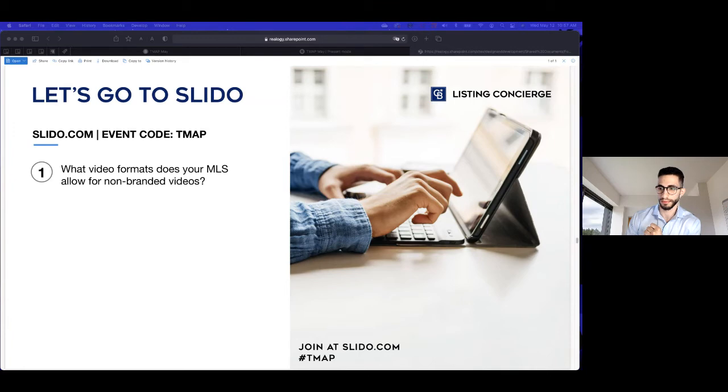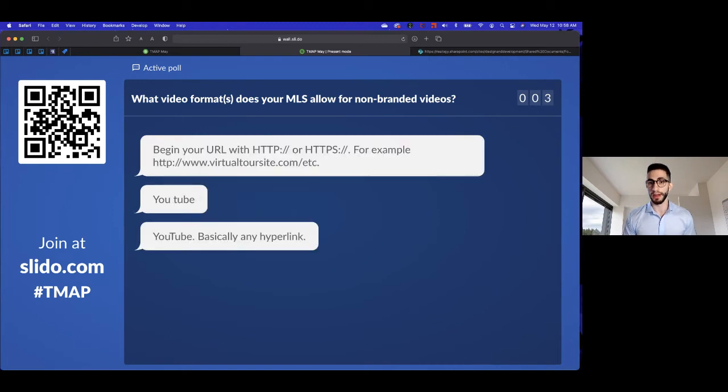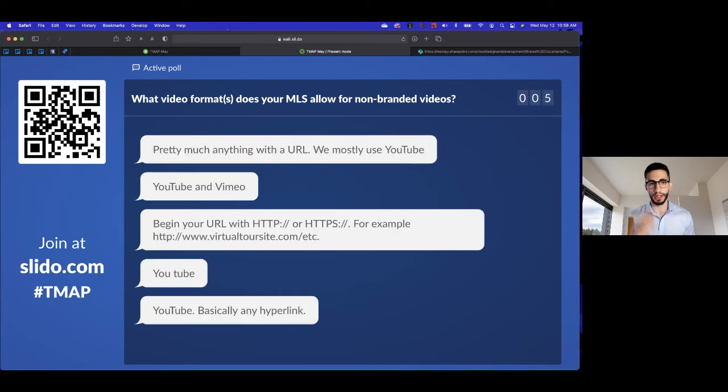And Zaid, do you have some examples of some of the formats we've seen, just to give an idea of what we're looking for in the Slido question? Definitely. In the general perspective, what we've seen is either YouTube or Vimeo. That's what most MLSs are accepting from our current research. But then it becomes difficult when we start looking at specific MLSs in specific markets. That's where we were hoping that you would give us a little bit more insight. So if you know that your MLS only accepts YouTube videos, for example, I see YouTube being answered in the Slido. If you know that your MLS allows for another type of link, like a OneDrive link or whatever, please feel free to share that as well.